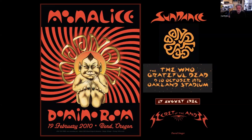And by the time Moon Alice came along, he was using a computer. And he said it made a gigantic difference, both in his collage and his layouts. And he started using more type, although this is all his hand lettering.